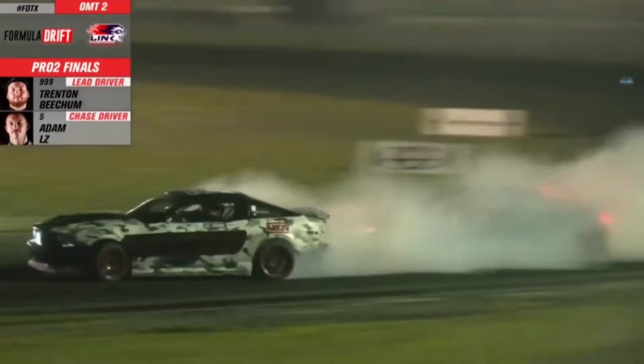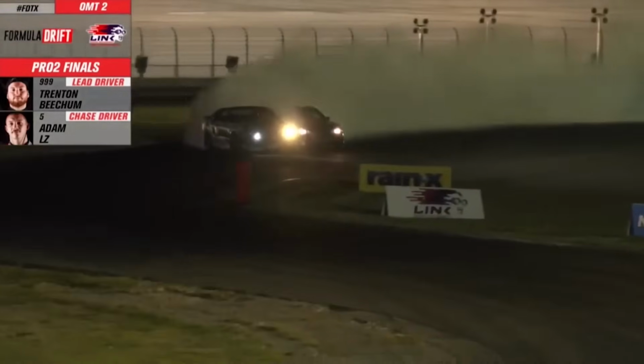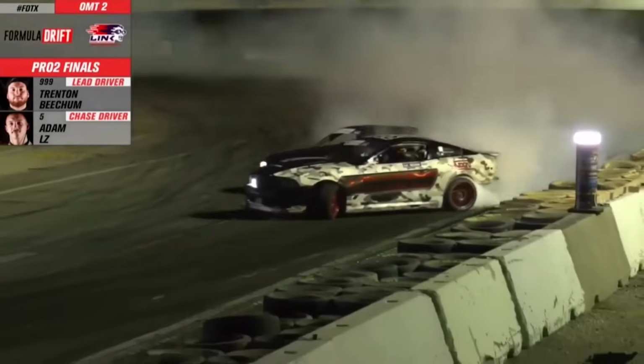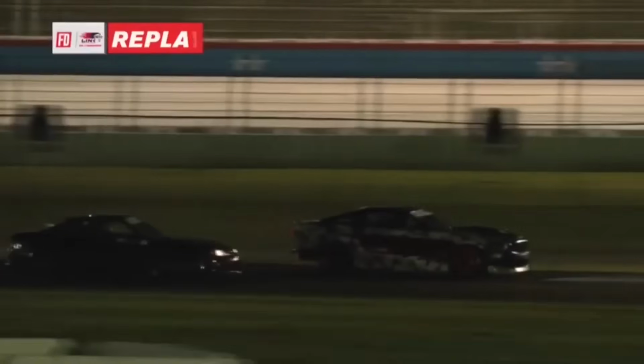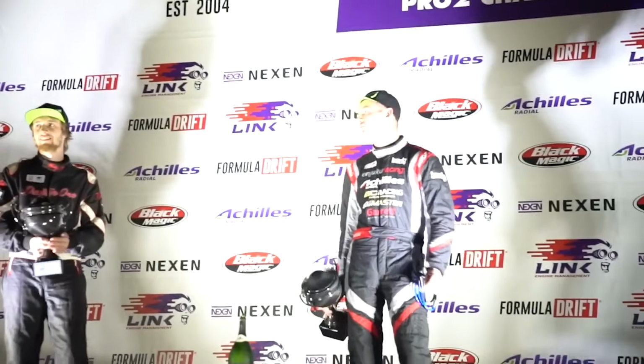A little bit more posture, a little bit more poise there, but Beecham, a good lead run, doesn't get all the way into that second outer zone. Again, learn from your mistakes. LZ nudges it out of the way into that final outer zone, goes Trenton Beecham, and there is Adam LZ. A great run from both of these drivers. Ryan, let's look at it again. Congratulations, make some noise for Adam LZ. His first time being on the podium.